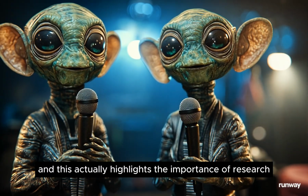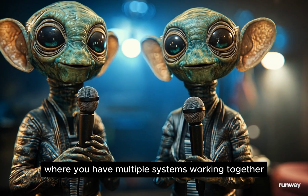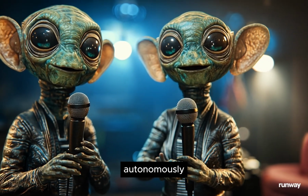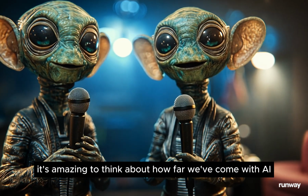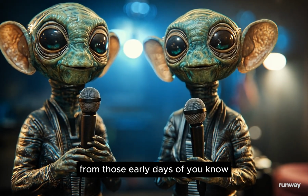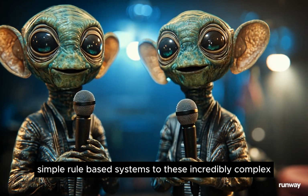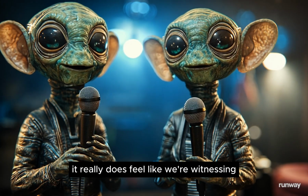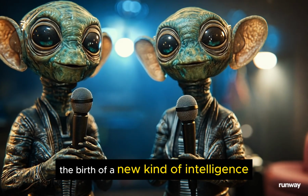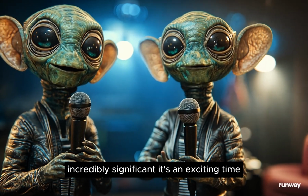And this actually highlights the importance of research into things like distributed AI, where you have multiple systems working together autonomously. It's amazing to think about how far we've come with AI, from those early days of simple rule-based systems to these incredibly complex collaborative systems. It really does feel like we're witnessing the birth of a new kind of intelligence. I think so. I think we're really at the very beginning of something incredibly significant.